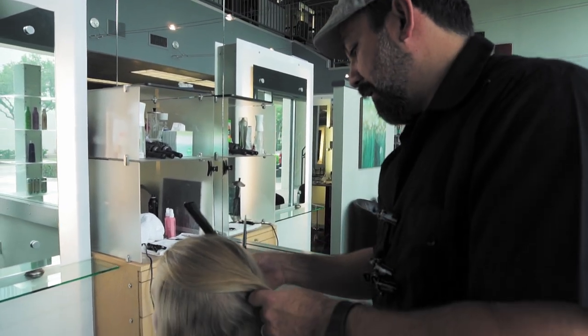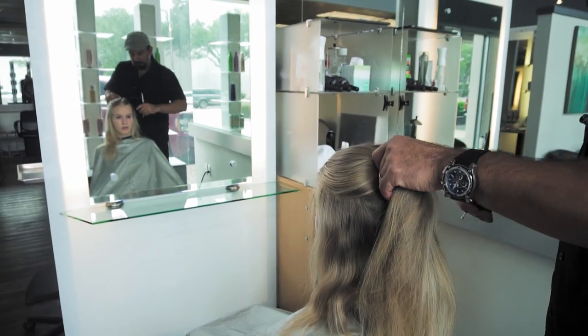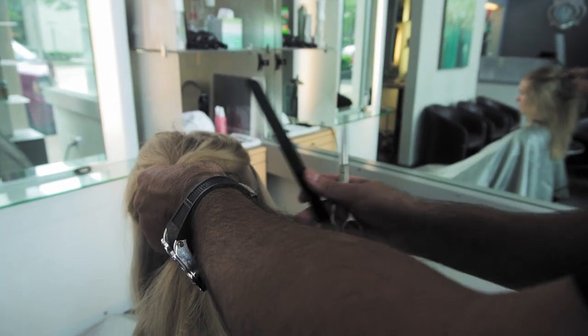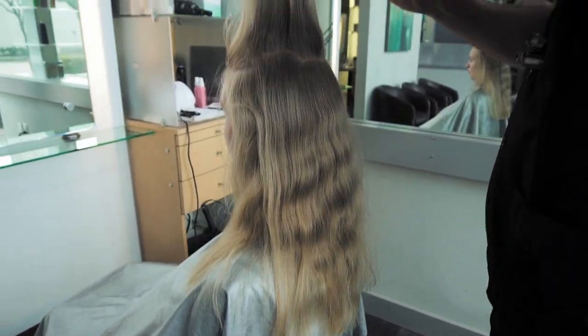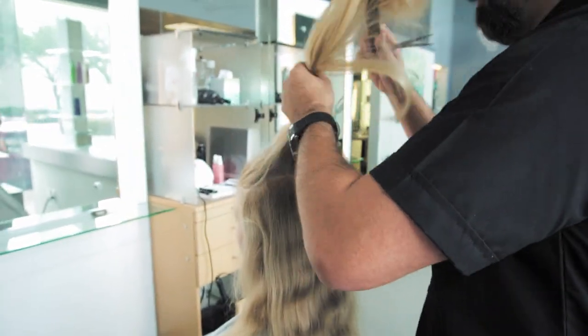Okay, so I'm gonna do the same thing here. There it is. Grab this whole section here. Again, from right here on down. There it is. Look at this. From right here on down. There it is right there. I'm gonna take this. All this from here on down is your length. Okay. There's a nice, beautiful wave there. So I'm basically taking a square right here on the crown. So then do the same thing.